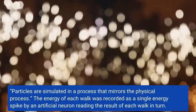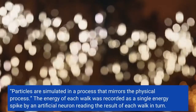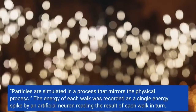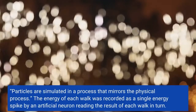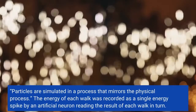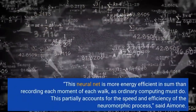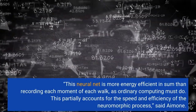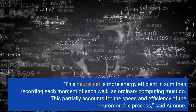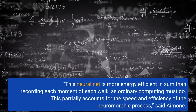Particles are simulated in a process that mirrors the physical process. The energy of each walk was recorded as a single energy spike by an artificial neuron reading the result of each walk in turn. This neural net is more energy efficient in sum than recording each moment of each walk, as ordinary computing must do. This partially accounts for the speed and efficiency of the neuromorphic process, said Aimone.